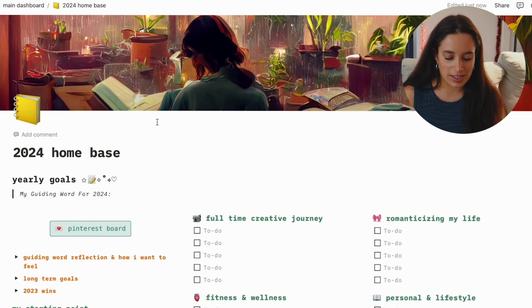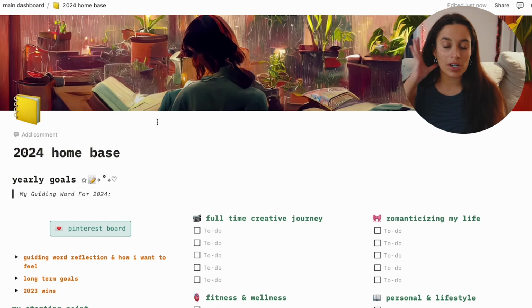This cover image is not going to stay, even though I do really like it, because I'm going to replace it with my 2024 vision board. I don't have that made yet, which is why we're just using this temporary image, but I do really like it. I think it's beautiful.